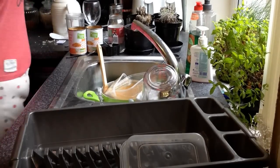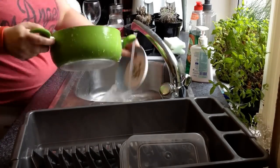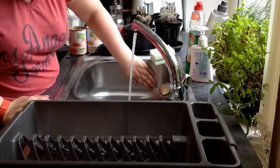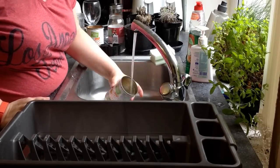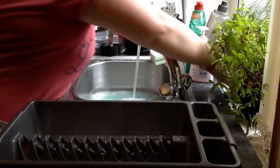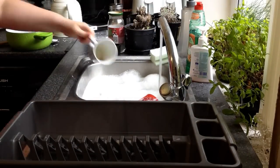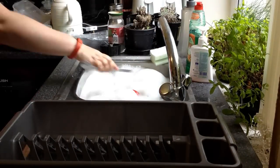We're straight in with the washing up. Got to empty the sink first. Now give it a bit of a clean. Tins for the recycling. Wash bowl filled up. All the cutlery.